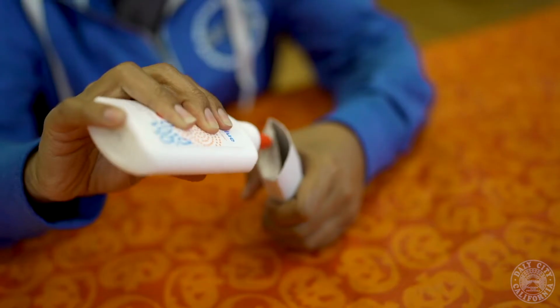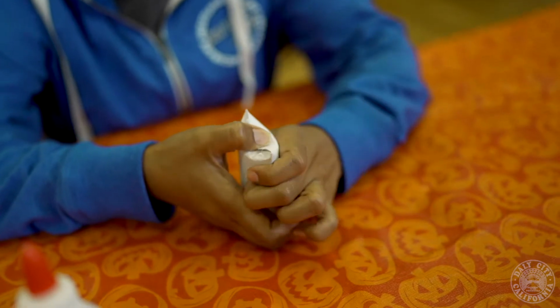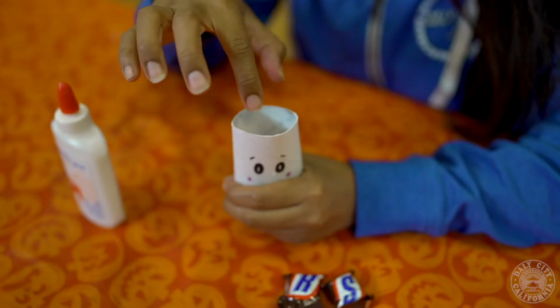After you do that, you're going to fold the bottom of the toilet paper roll and then secure it with glue. Your last step is to fill it with candy, fold it, and then seal it with glue.